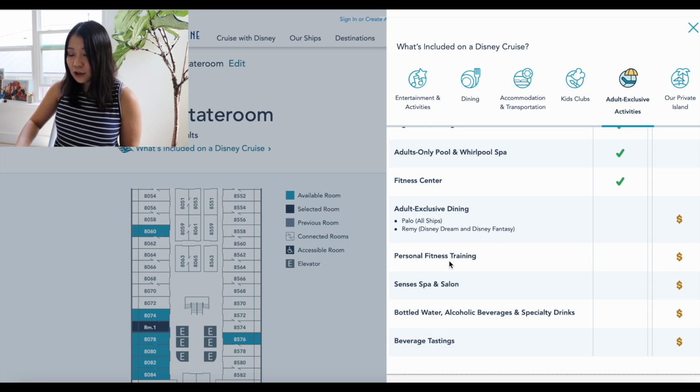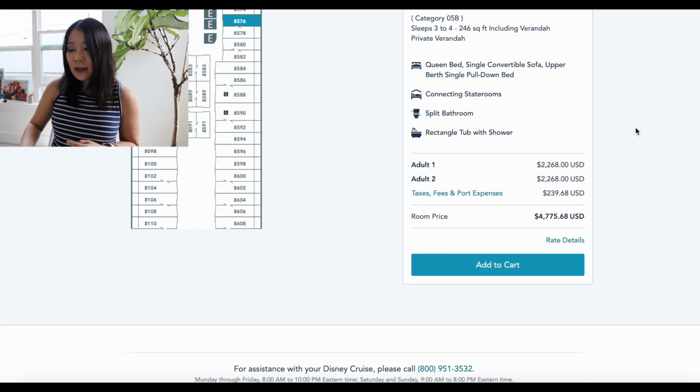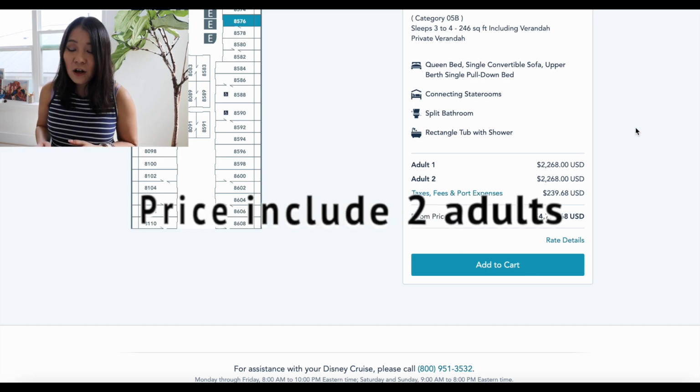If you want personal fitness training, it's not included. And also if you want bottled water, alcoholic beverages, and specialty drinks, you have to pay extra, which is pretty standard across different ships. Think about that, you also have to pay extra for tips and gratuity. So I would say it's about $5,000.